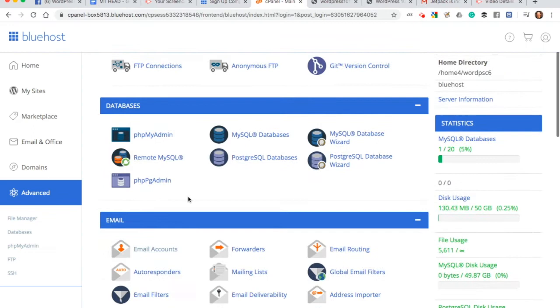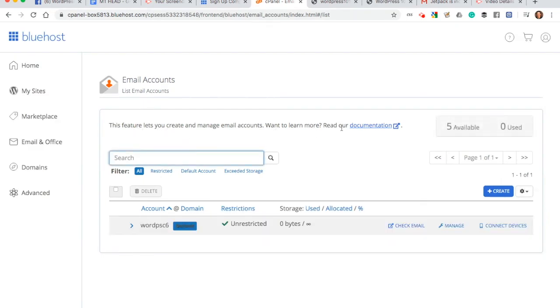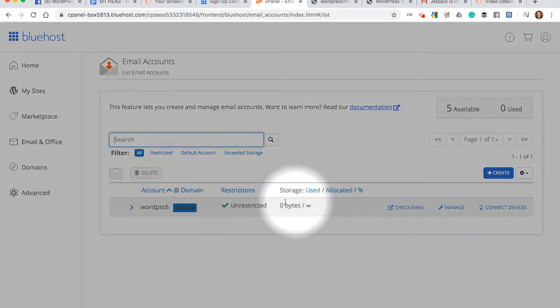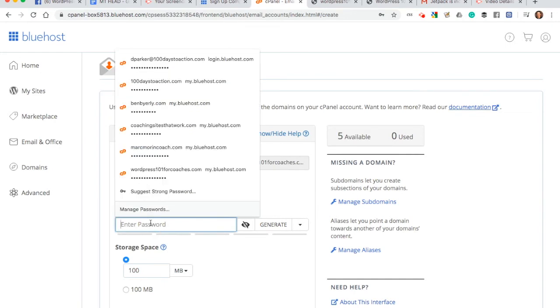Click on Advanced and go down to Email Accounts. This feature lets you create and manage email addresses, email accounts. Right now there's one account here, and that's the default one. Leave that there, that's fine. We're going to click on Create, and it's going to be Kenn. Again, if you're using your full name for a corporate look, that's fine. I would stay away from info and help and creating multiple email accounts, because it gets complicated real fast, and that slows you down, and you don't want to be slowed down. Okay, make up a password.